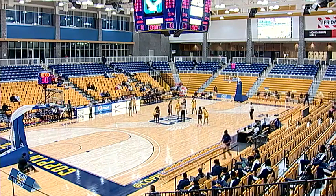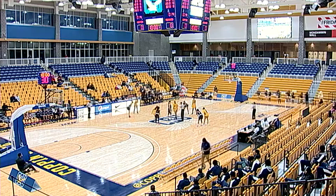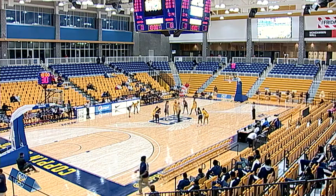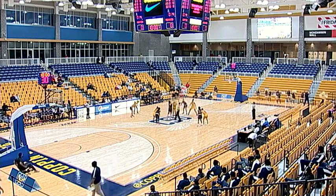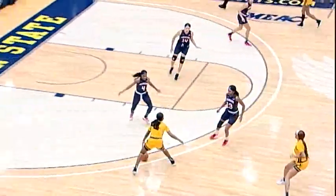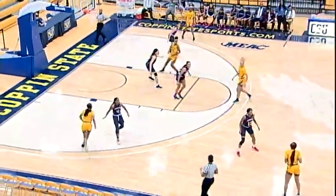Six-game skid to begin MEAC play here in 1920. Graham and Bryant to go in the jump circle. Howard on the road, dark uniforms. Coppin in the gold, trimmed in blue. Tip one by Coppin. They'll go right to left here in the first quarter.